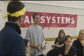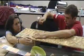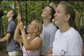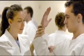A highlight for all LDPs is the summer week-long conference held at an off-site training center. Activities are designed to build leadership skills, introducing techniques that can be applied on the job. The challenges of the ropes courses build trust in other team members. Martial arts training teaches conflict management.